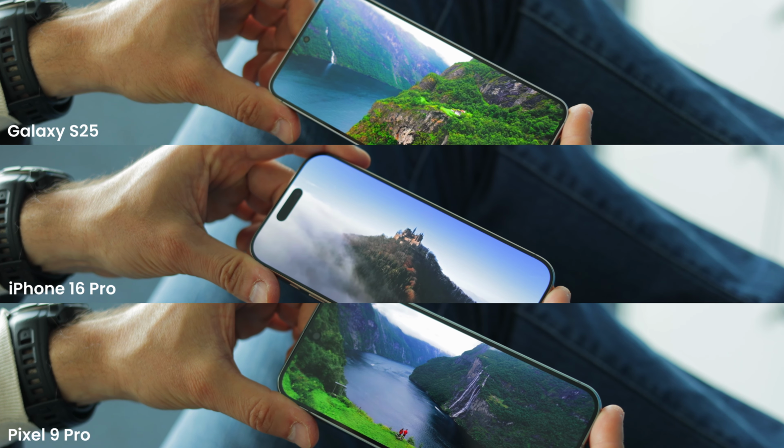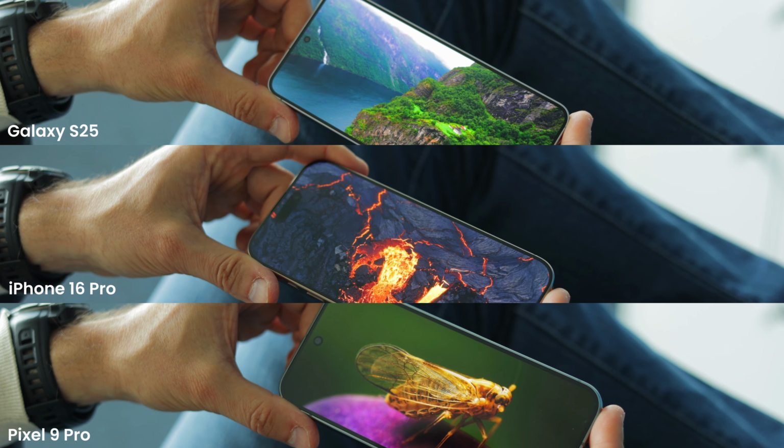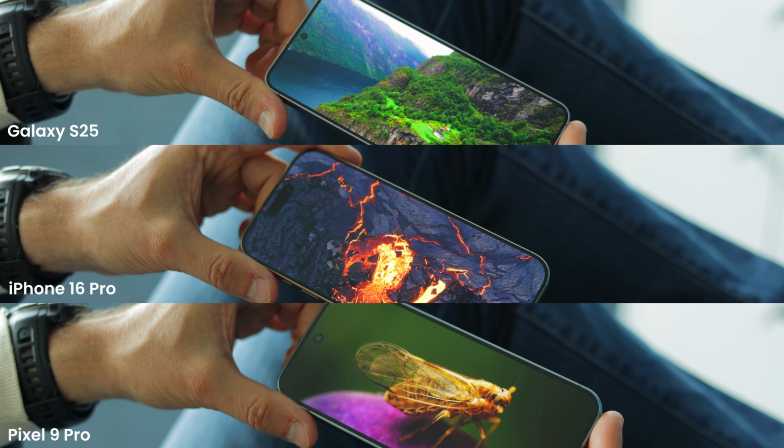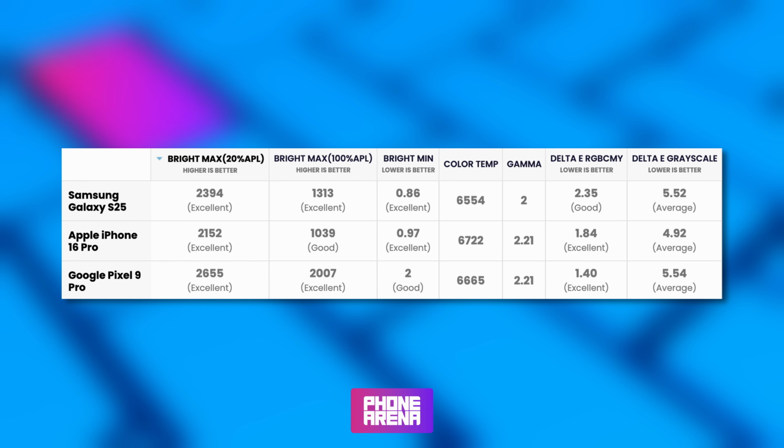They also differ by brightness. We measured the maximum brightness using a picture with 20% white in it, which is a more realistic measure than the inflated numbers phone makers give you. So on our test, the Pixel 9 Pro scores 2655 nits, which is a bit higher than the Galaxy and much higher than the iPhone. So the Pixel is a bit easier to use outdoors.